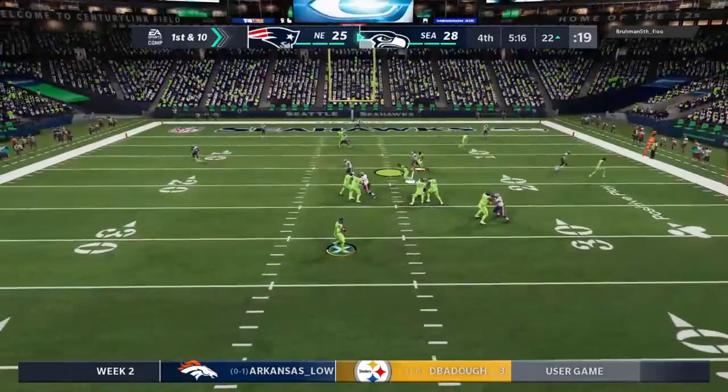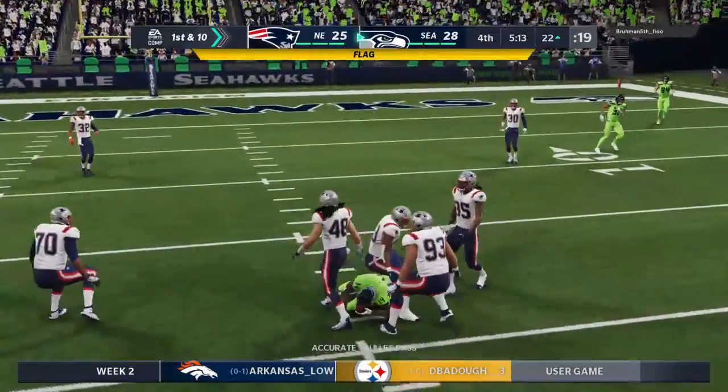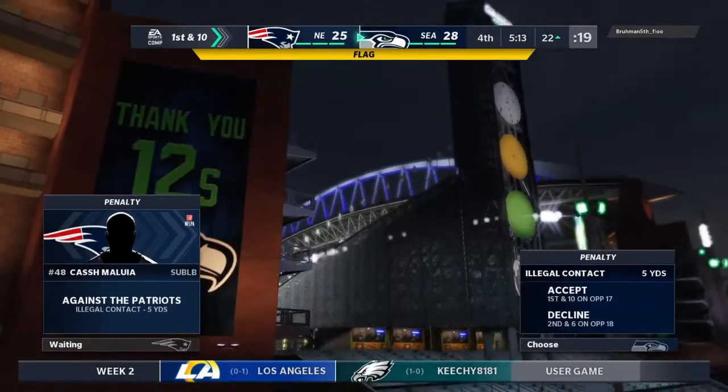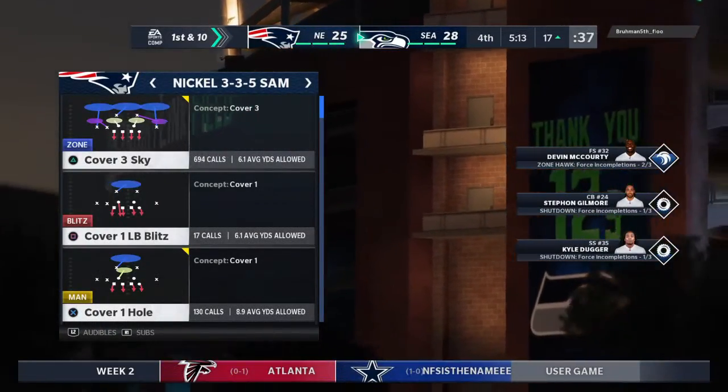Throwing now, Wilson on first down. This one into the hands of Metcalf. And they'll bring him down at the 18-yard line. So they will accept the penalty and move forward.